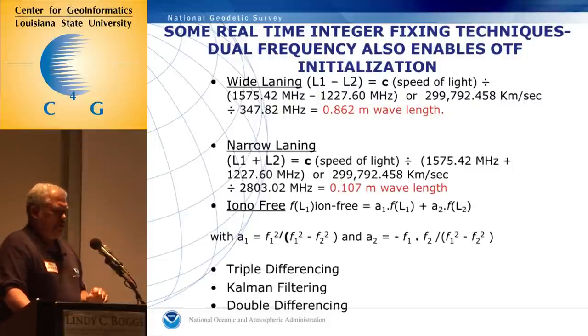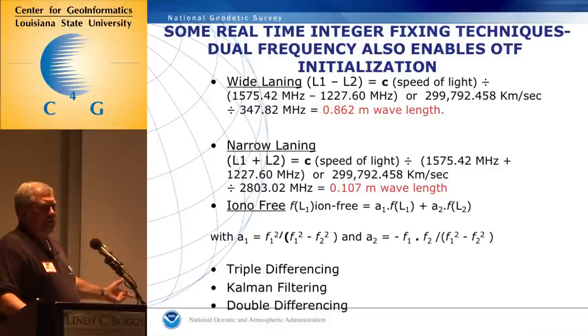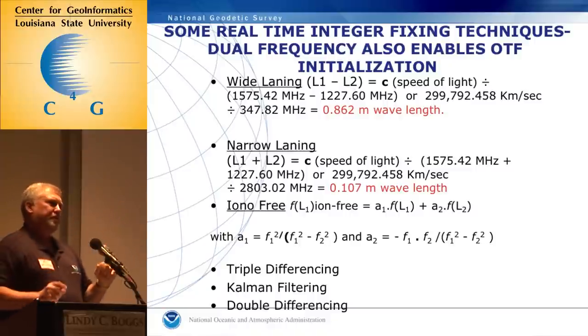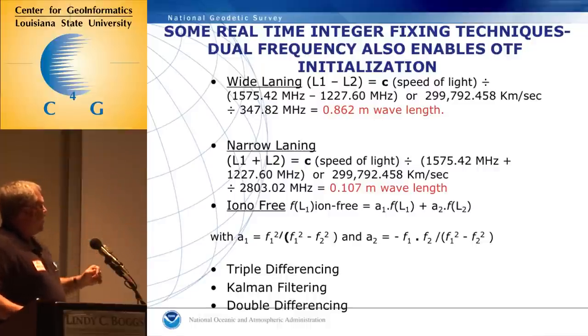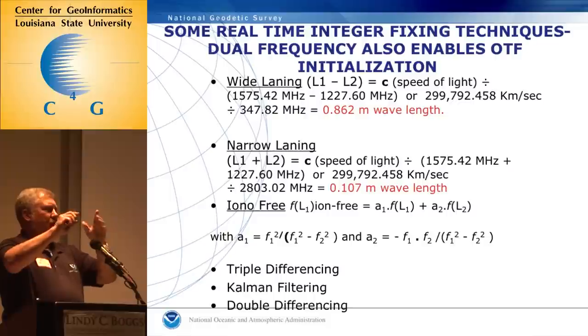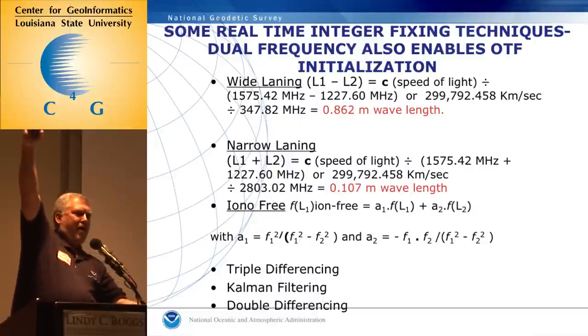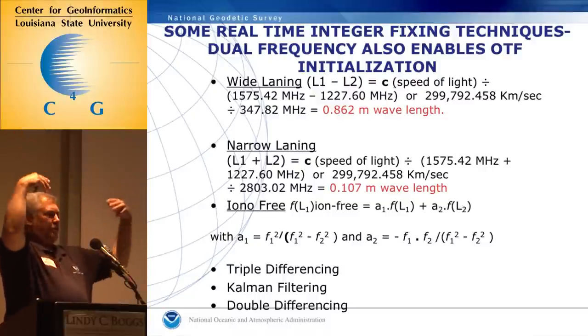Now, I said something about frequency combinations. The way that the rover comes to an answer is pretty darn fast. What, maybe 10 seconds, I don't know, 15 seconds, you know, to go fixed. But some of the things it uses are frequency combinations, okay? It can take the L1 frequency less the L2 frequency, so 1575.42 minus 1227.60, divided into the speed of light, and instead of a wavelength of 19 centimeters, you've got a wavelength of 86 centimeters. Okay, that's called a wide lane. So it's a lot easier to figure out how many of these guys there are than how many of these guys there are. So once it solves that wide lane, it can then back out and figure each frequency.